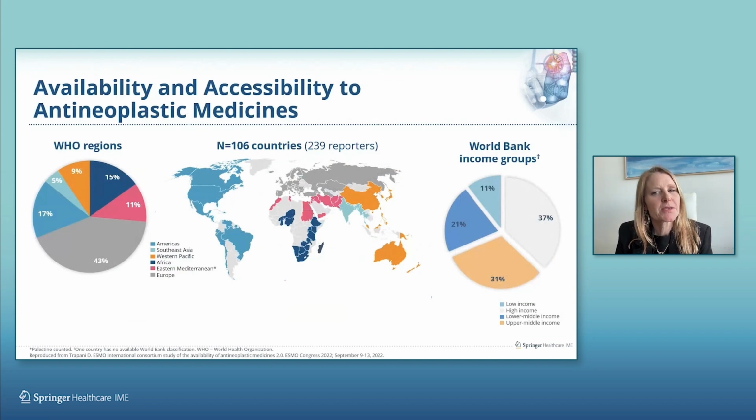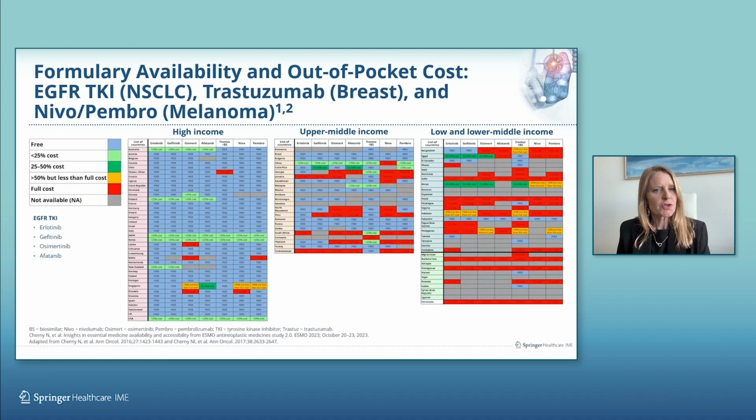With ESMO and in collaboration with many of our national societies, we have been performing a survey looking at availability and accessibility to anti-neoplastic medicines. As you can see on the right-hand side, covering most of the WHO regions and coming from low-income to high-income countries, representing altogether 106 countries. Here is an example of a table which looks at availability, which is beyond accessibility, also describing how much the drug has to be paid by the patient himself.